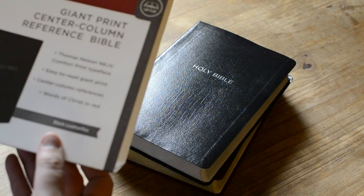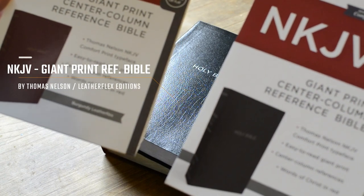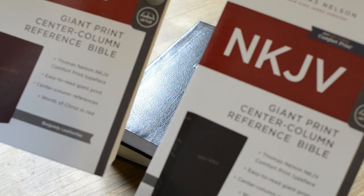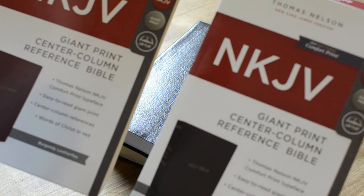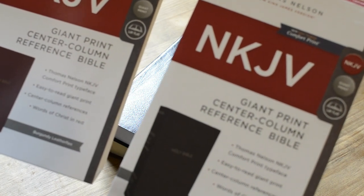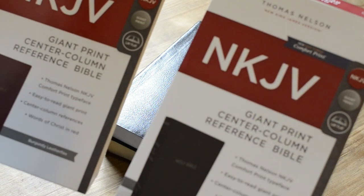And we have two copies of the same edition, one in black and the other one in a burgundy color, in the Leatherflex type of cover. Now, these are very affordable versions. These are not the premium versions, but they are excellent giant print center column reference Bibles to use either as a daily carrier or, if you have a spare place in your house where you want to have a handy Bible just to spend some time reading the Word of God, I think these Bibles are excellent for that purpose.